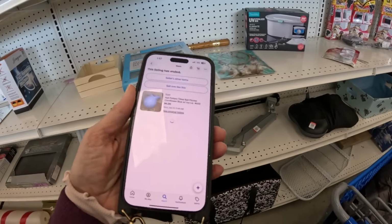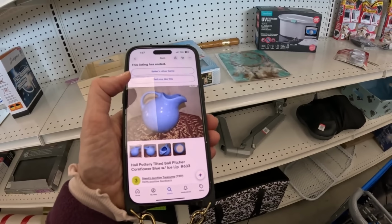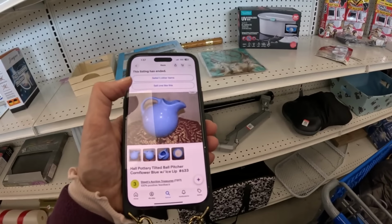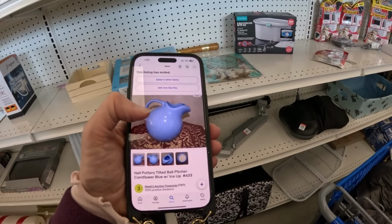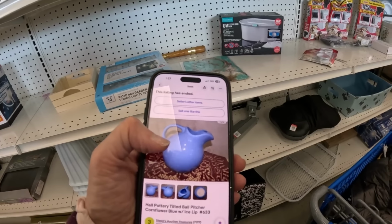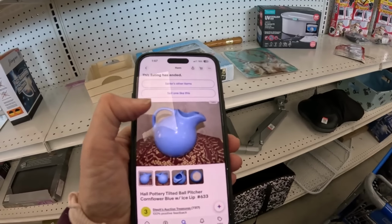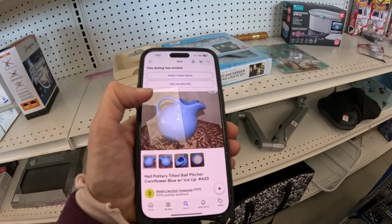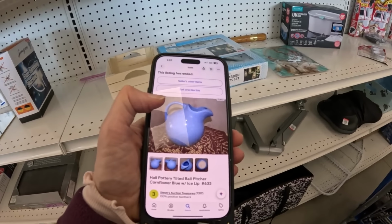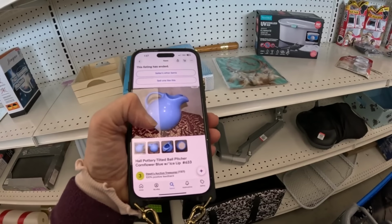Now, it could be because the person put it on auction instead of doing a buy it now when there weren't that many people on looking for that. Sometimes you can really hurt yourself, in my opinion, putting something on auction. If it's a highly desired item, it can work. But if it's a run-of-the-mill, average, everyday, useful item, and there are more than yours on, you can really hurt yourself with auction, in my opinion. I very rarely do auction.